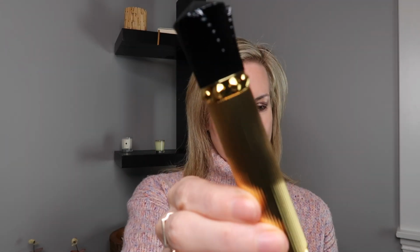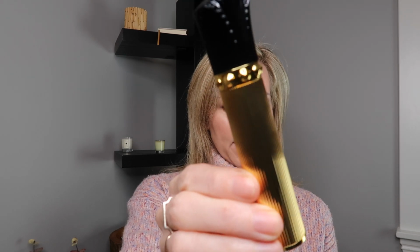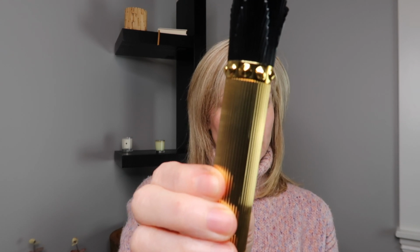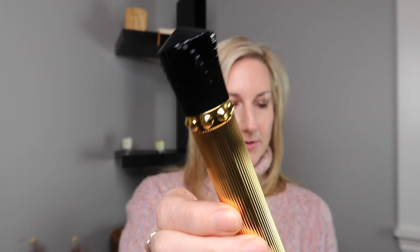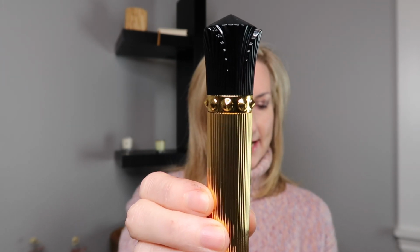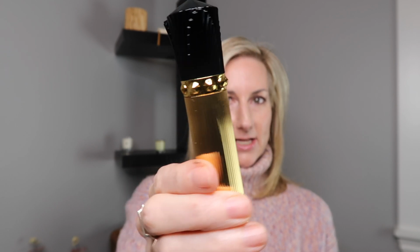This jewel is made of intricately ribbed brass reminiscent of Art Deco architecture. Its gold silhouette is topped with a delicate black shiny crown dressed in spikes. This is encased in a jewelry-like box. So you guys, this is definitely luxe, okay? So yes, but it is also promising to be quite wonderful on the lashes. So we've got that to test out.